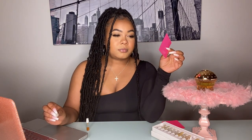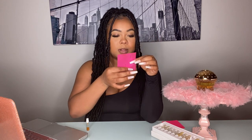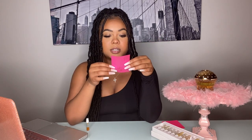Whoa. This reminds me of Love Don't Be Shy. Yeah, this is definitely giving Love Don't Be Shy by Killian. I'm getting Love Don't Be Shy, but with more vanilla. I'm getting Orange Blossom. And I think, if I remember correctly, Orange Blossom is also in Love Don't Be Shy. Definitely giving Gourmand.